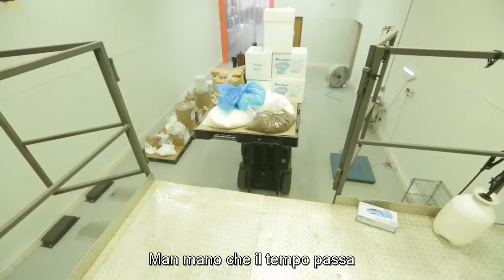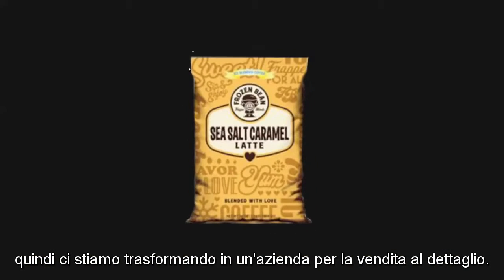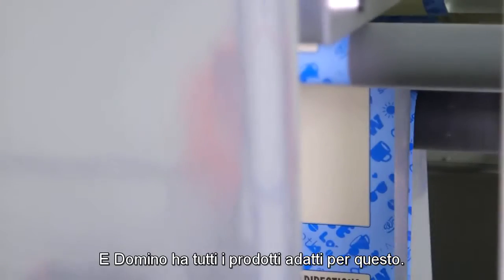As time goes, we're finding that our products are well used in homes as well as other retail establishments. So we're actually getting into retail sizes and retail packaging of our products as well, and Domino has the equipment to help us do that.